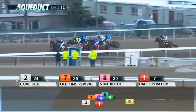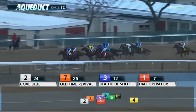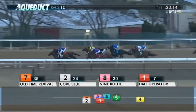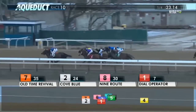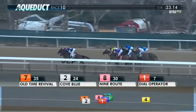Enticed is 4th through the opening furlong, about 3 lengths off the early tempo. Dial Operator moves through along the inside now and is about 2.5 lengths off the leader. Beautiful Shot is racing in between rivals. Then Firenze Fire racing side by side with Free Drop Billy. And a long way back to the trailer. 23 seconds flat for the opening quarter.